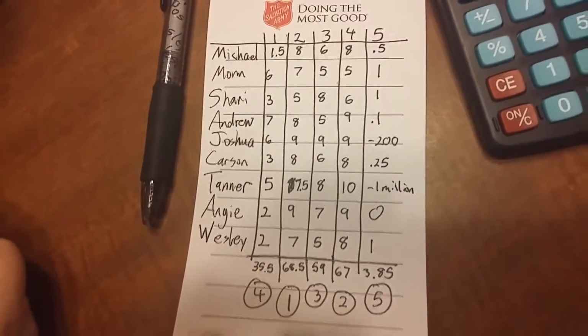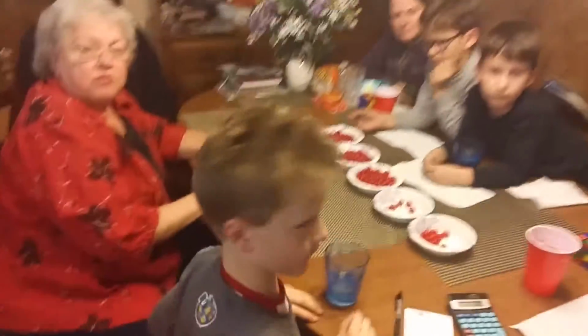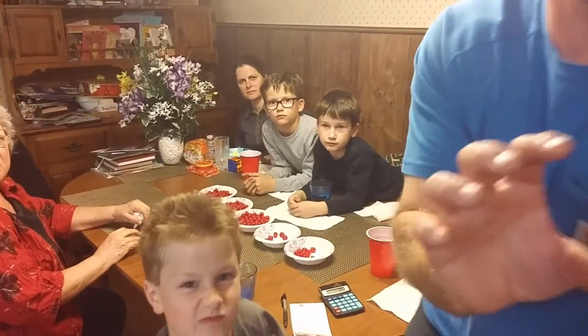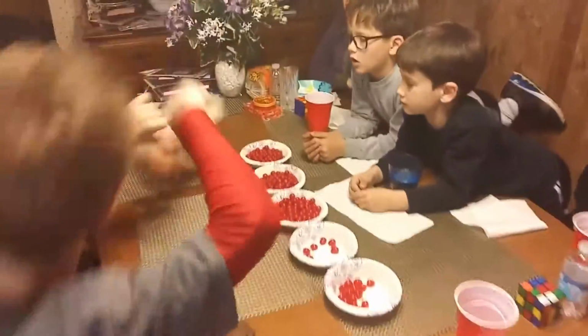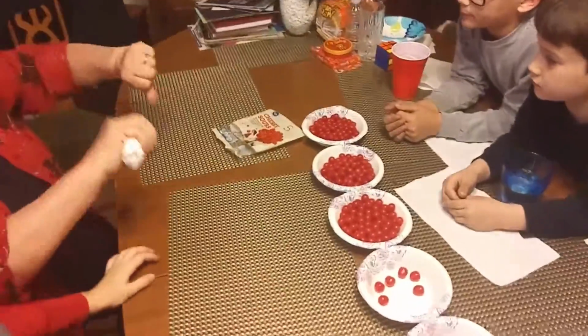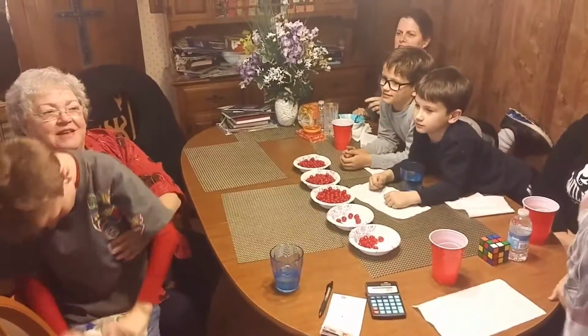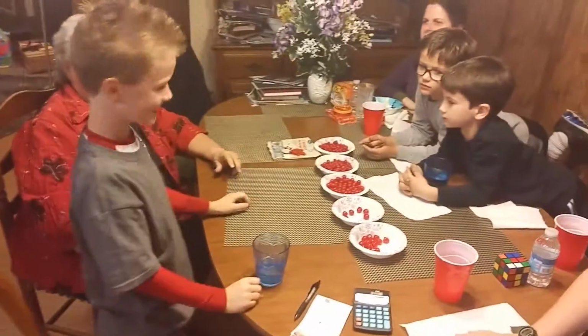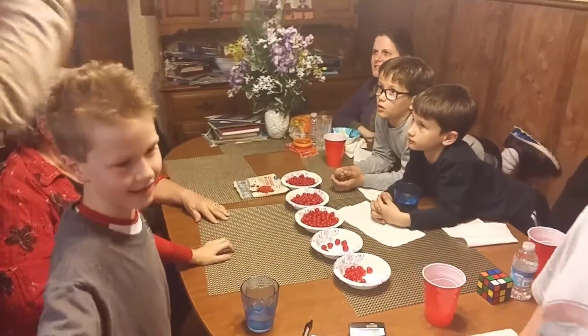All right. So, having added up all the results, in last place was flavor number five. By far the least is Kroger. Kroger cherry sour. Boo! Okay. All right, in fourth place, also not very good, was flavor number one, Target cherry sour.